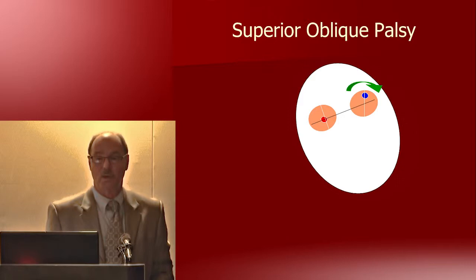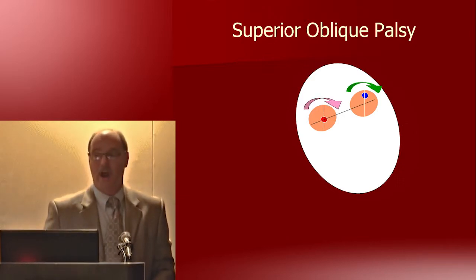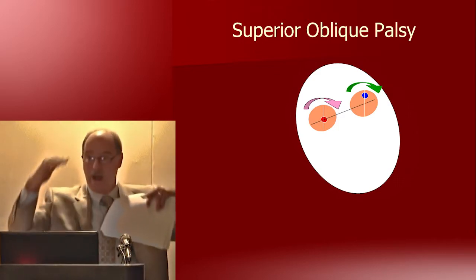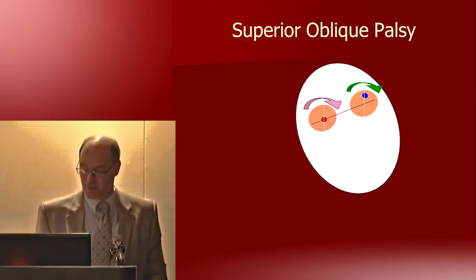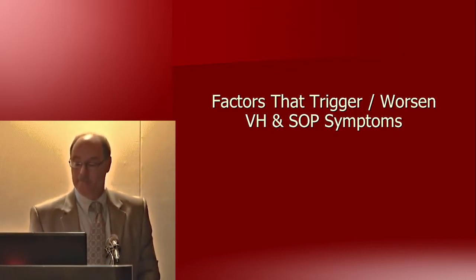So it's going to actually twist to match it. So now you've at least got the eyes oriented properly vertically, but you don't have them on the same plane. And that is a problem that remains with our patients that have superior oblique palsy. But that's the pathophysiology, and it is significantly different than VH.